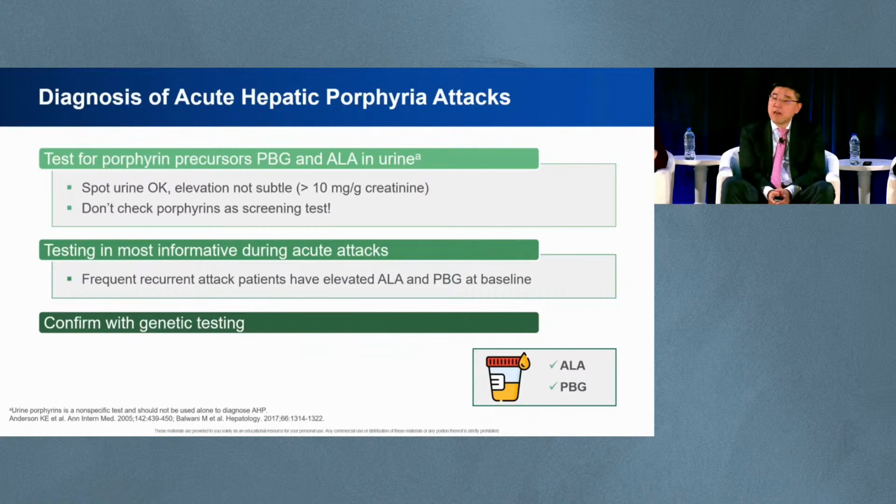I want to highlight that urine porphyrins, on the other hand, are not a good first-line screening test of choice in evaluating patients with acute porphyria attacks. Those are not significantly elevated during attacks. They're not causative to the symptoms. On the other hand, in the acute care setting in hospitalized patients, there's oftentimes mildly elevated porphyrins, especially coproporphyrins, and so it's really a non-specific test. So we do not recommend checking that. It is most informative to do the urine testing for ALA and PBG during acute attacks.